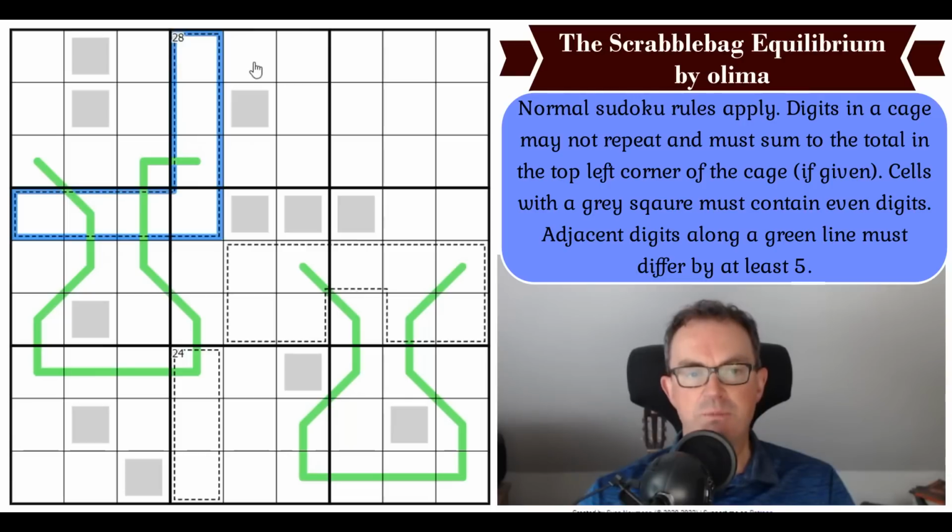Well, if we take out the biggest 2 digits, the 8 and the 9, then we would find that the remaining 7 digits added up to 28. So we know in fact this is a minimized cage. It contains the triangular number for 7, 1 plus 2 plus 3 plus 4 plus 5 plus 6 plus 7. And therefore there are no 8s or 9s in this cage.